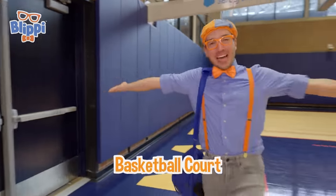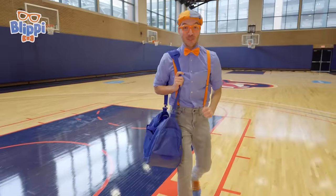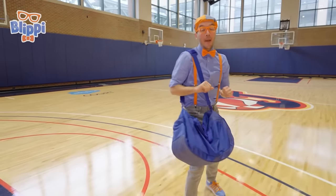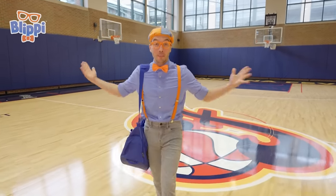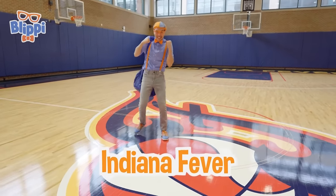Hey, look at where we're at. It's a basketball court. Wow. I'm so excited to be playing basketball with you today. Yeah, I love basketball. But I'm especially excited because this isn't a regular basketball court. It's a special one because the Indiana Fever practice here.